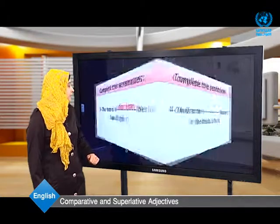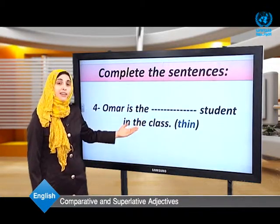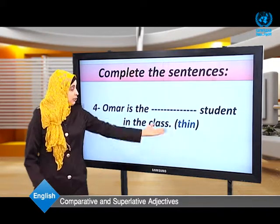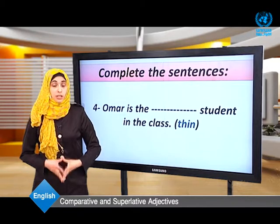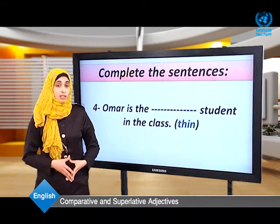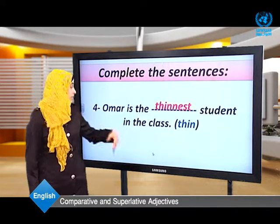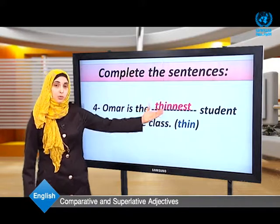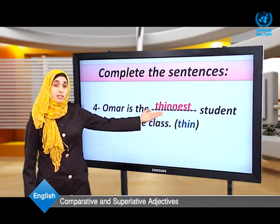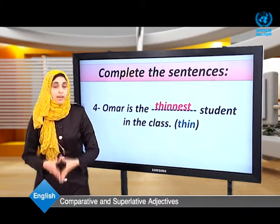The last one, Umar is blank student in the class. We are comparing Umar to the rest of the students in the class. Use thin, the short adjective. So here you have to use the superlative form of short adjectives. So the answer is thinnest. Umar is the thinnest student in the class. And notice here, we have doubled the last consonant N and added the EST because thin is a very short adjective.